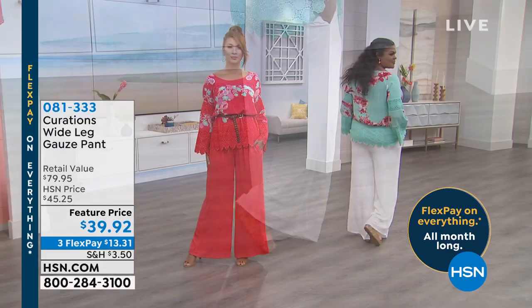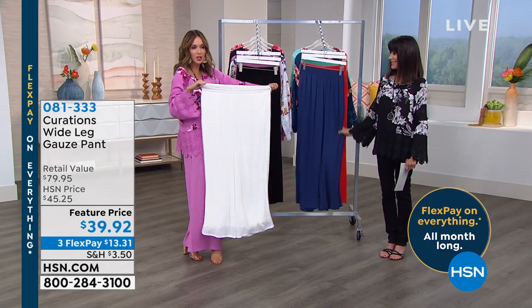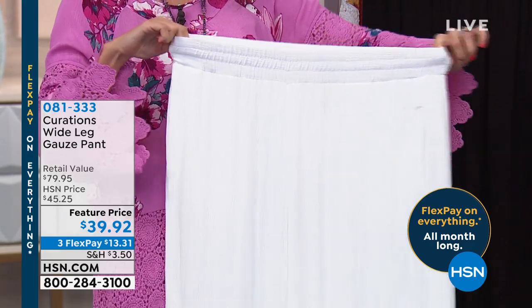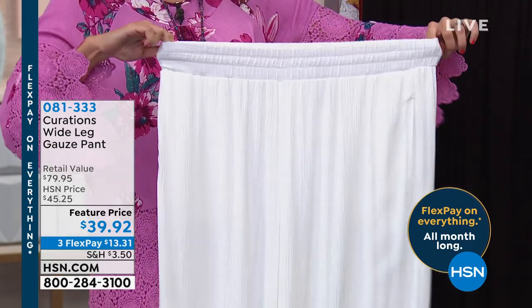I know. And the elastic waistband. Yes. I wanted to show that. I love that. I am giving you permission to enjoy the piña coladas and the margaritas and all the fabulous treats, the summer barbecues, the 4th of July barbecues. I think these are perfect.